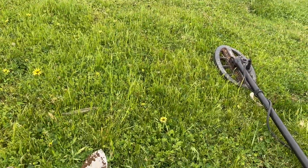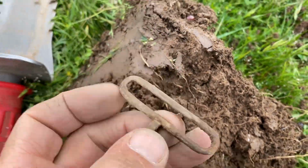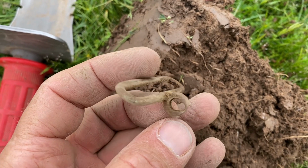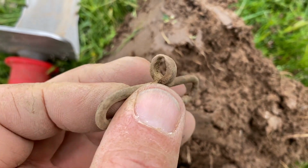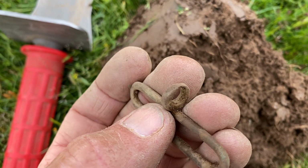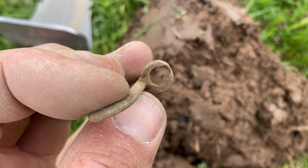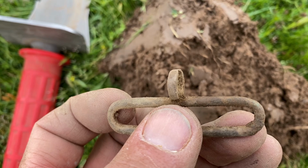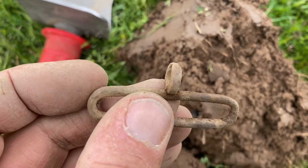Well, this is the type of day we're having. Look at that. I just dug that out the ground as a 18, 19. You can see that's had a lot of wear. Now, you can also see that this one is not a piece of brass wire, if you like. It was actually a solid piece. It's probably been turned off or drilled and parted off.